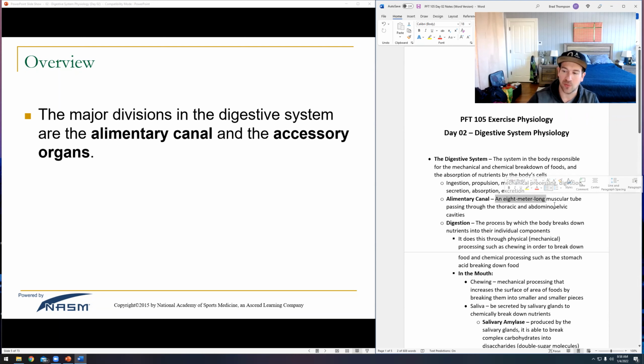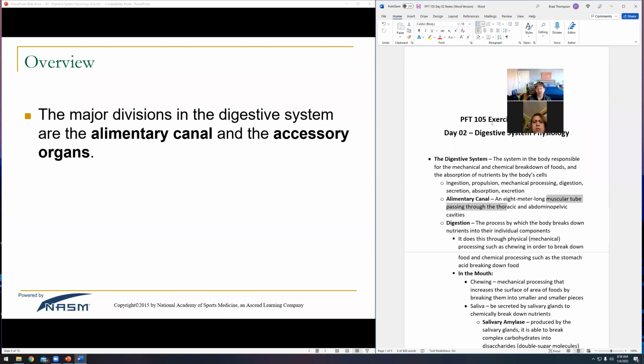That's somewhere around 24 feet, that passes through your thoracic and abdominal cavities. And you're like, well, how the heck is it 24 feet? Well, you're not exactly 24 feet long, but there are parts of it that fold back and forth and back and forth, kind of like this. But if you were to stretch the whole thing out, it'd be about 8 meters, which is wild.